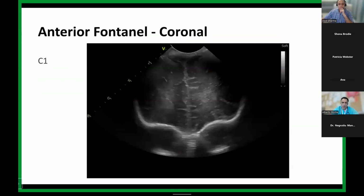Starting from the front in the coronal views, we have the interhemispheric fissure, the frontal lobes and the orbits. Everything seems good. Nice frontal blush there. Very nice orbits. Perfect.